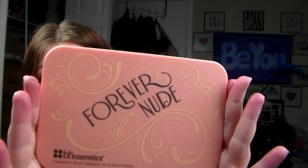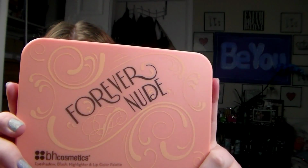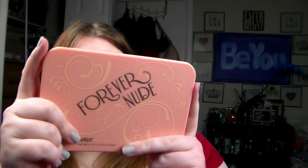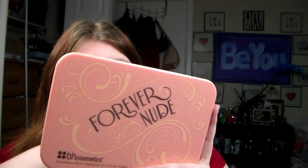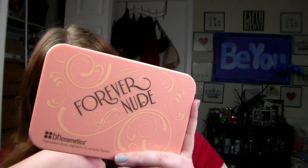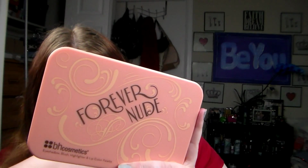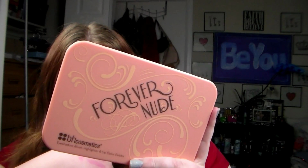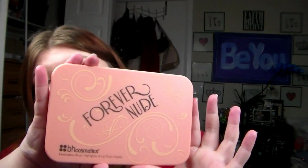Alright, the next palette I have is the Forever Nude palette. This packaging is very, very beautiful. I really love this packaging. It's just very elegant, and it's very nice. So the back of it says feminine, which I can never say that word too well, elegant and on the go. The Forever Nude combo palette has soft and neutral shades for eyes, lips, and cheeks, featuring 6 matte and shimmer eyeshadows, 2 luscious lip colors, and a duo blush and highlighter for the perfect finishing touch.